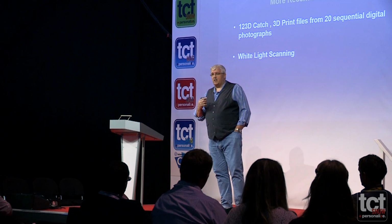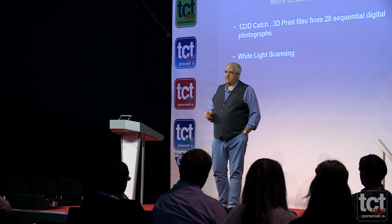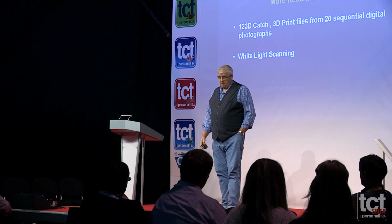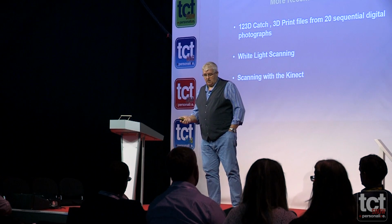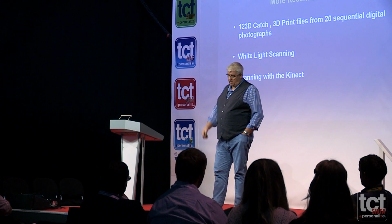White light scanning is starting to move across into the laser scanning area. It's bringing the prices down, and it's making it more affordable and accessible. But even beyond that, people are building home scanners using the Kinect off their Xboxes and Wiis and things.